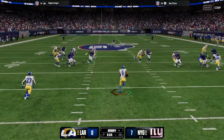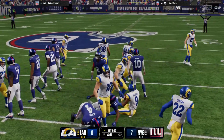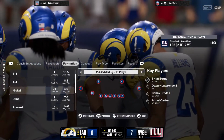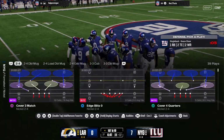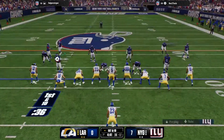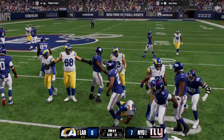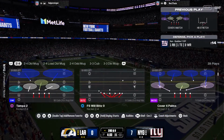Safe kick taken at the 5. A good return as he takes it across the 30. At their own 32-yard line. Drive begins with a run by Williams. And he'll get nothing here. Back to the line of scrimmage, and that's all.